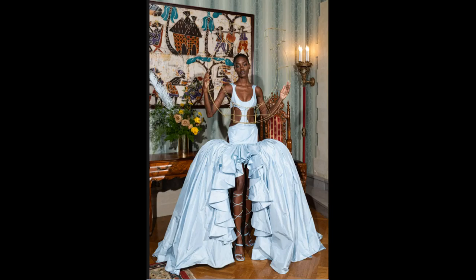Then after that we have this beautiful sky blue dress. It looks like she's holding a mirror frame, maybe. What do y'all think? With maybe a petticoat under the dress. The dress is not too bad.